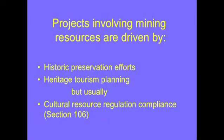One is historic preservation. In Colorado, there's a good number of local interests, nonprofits, and local government entities that understand what they've got, they identify with their history, they think these mine sites are really cool, and they want to preserve them. They don't want to see that past disappear.